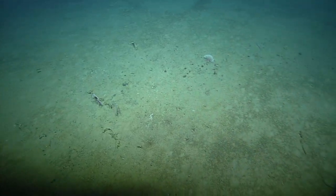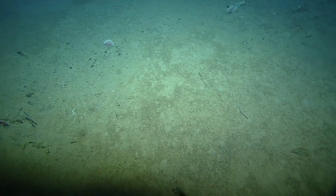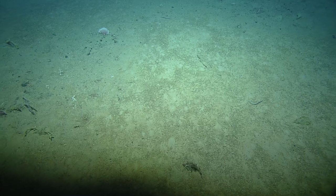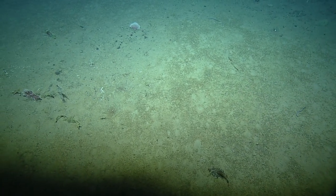We have a question in the chat. Several passes ago, we placed the block on the ground with Herc. Will you be collecting that, or does it serve another purpose? I believe we are planning on picking that block up. Yes, we're heading back there now. That's just for scale and imaging.